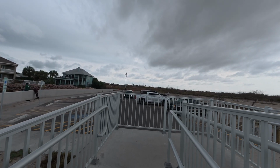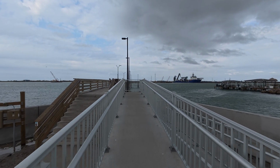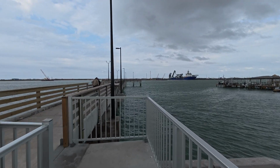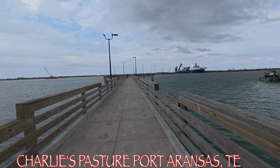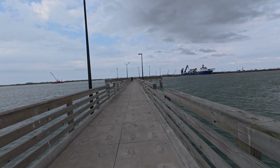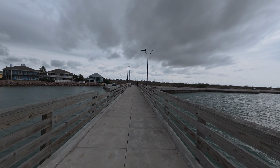You can fish the seawall over here at Charlie's Pasture all the way back to the preserve, or now you can fish up here on the pier itself. Very nice, very new fish cleaning table. Really nice setup out here. Pretty long pier, not super high off of the water. Regardless of tide, it's good to fish. All free, all courtesy of the American taxpayer.